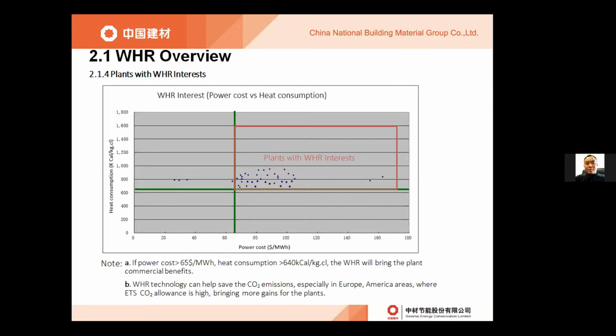And waste heat recovery technology can help save the CO2 emissions, especially in the developed countries like Europe, America areas. The ETS CO2 allowance is high. This can also bring some gains for the plants.